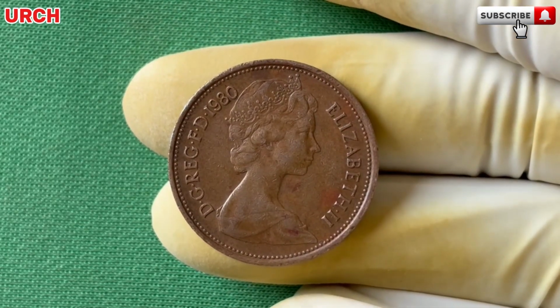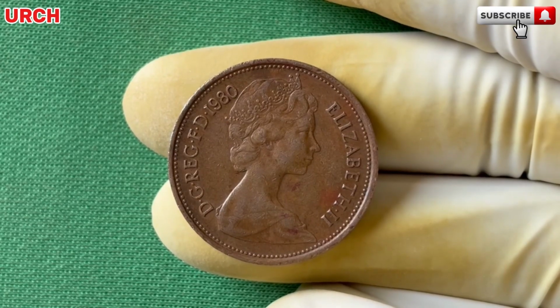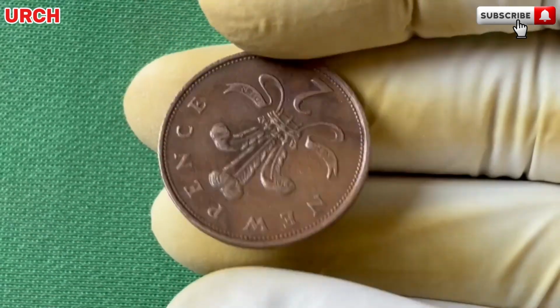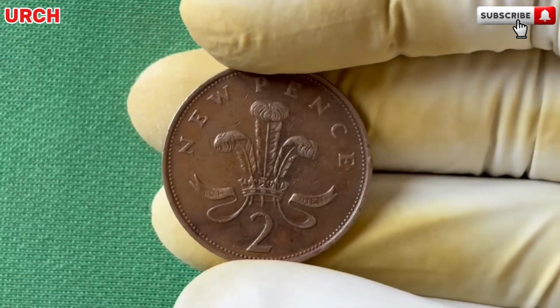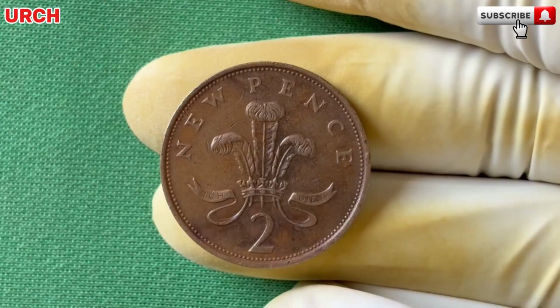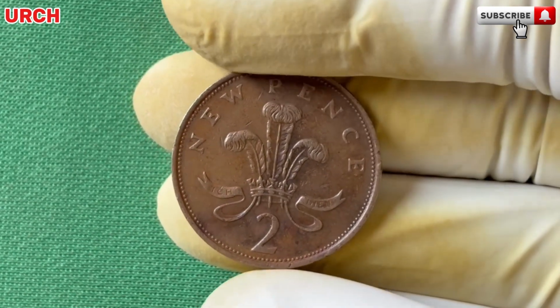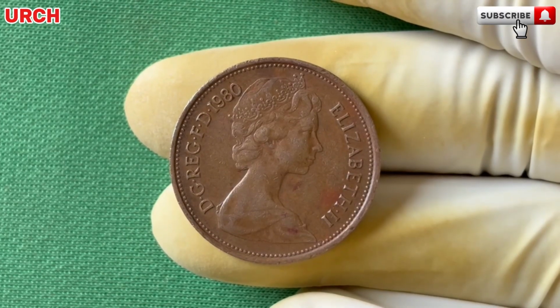Social media platforms and YouTube videos soon fueled the frenzy. Coin enthusiasts began posting videos and tutorials on how to identify genuine rare 1982 pence coins. Some videos went viral overnight, garnering millions of views. Entire communities on Reddit and Facebook sprang up around identifying and trading these elusive coins. People began checking their piggy banks, wallets, and old jars, hoping to stumble upon a life-changing find.